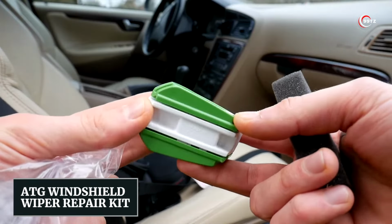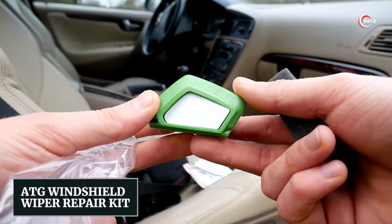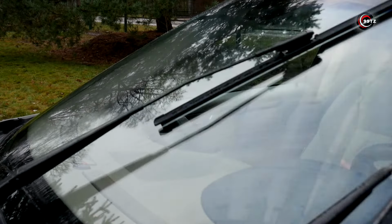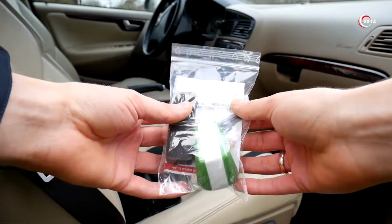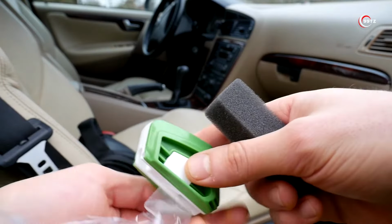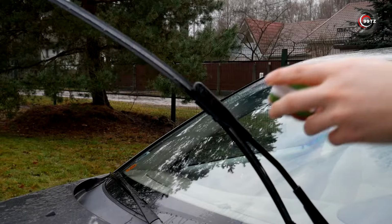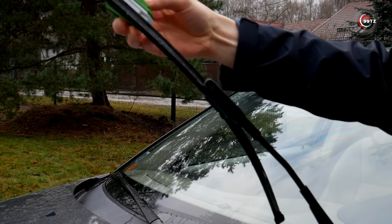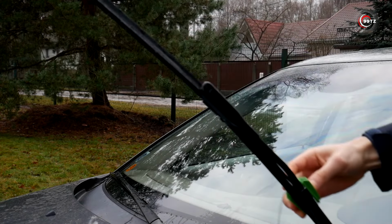Number 10. ATG Windshield Wiper Repair Kit. Ever wondered what to do when your windshield wiper blades are worn out? Say hello to the ATG Windshield Wiper Repair Kit, your essential companion for safer driving. This nifty accessory should find a permanent spot in your glove box, ready for action when your wipers start streaking.